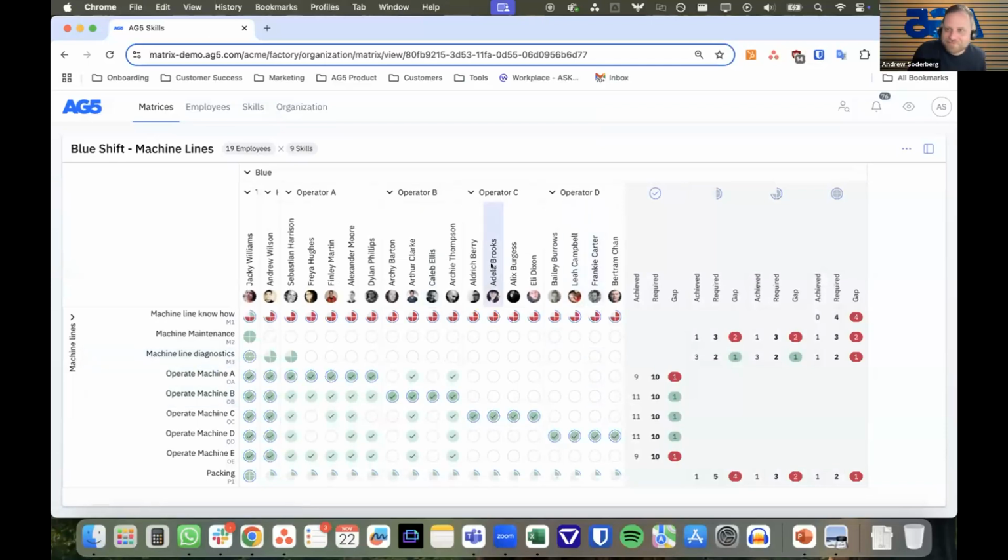So what we're looking at here is a matrix, an AG5. If you're not familiar with an AG5 matrix, it's a view pane into your data. Let's put it that way. Currently here on the y-axis we've got skills, and we've got employees on the x-axis, which can be inverted.